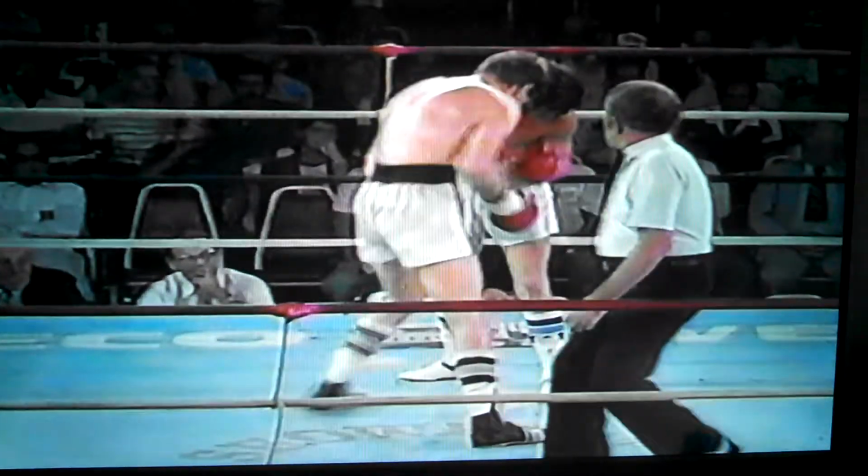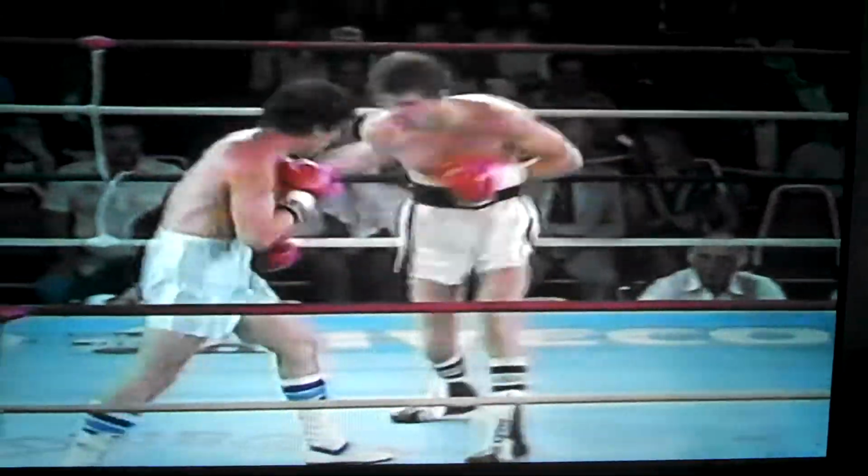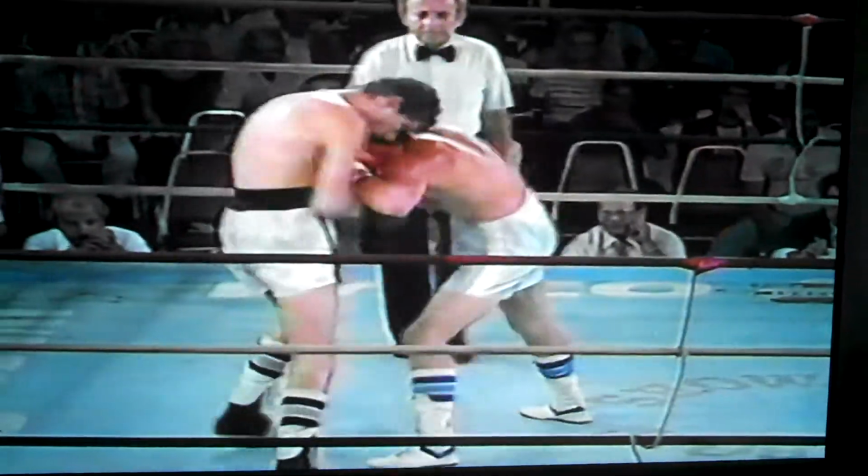From Michaliszyn's corner, the instruction is to throw everything you've got here in round 6. He does not have that much left on his punches. And finally, you talked about no cuts. There's a little blood from the bridge of the nose of Michaliszyn. And Haugen is working better on the inside than he was before.